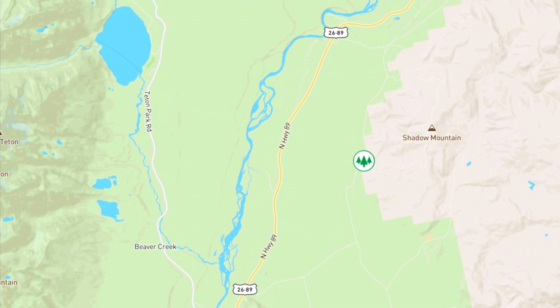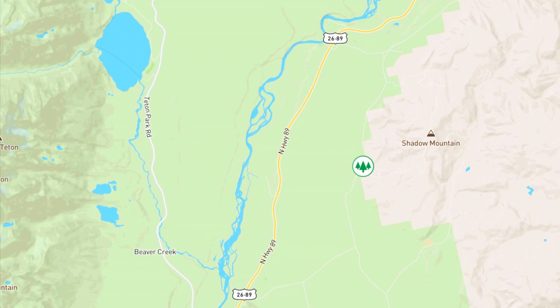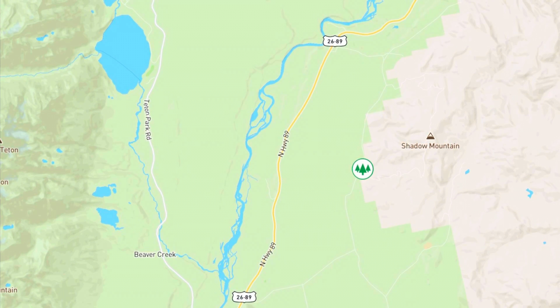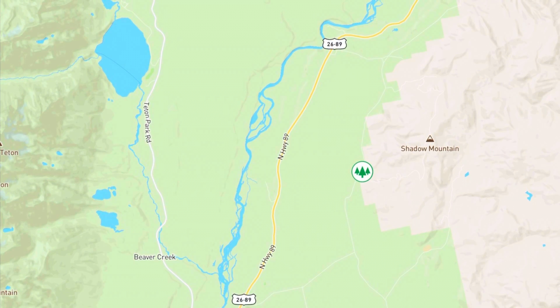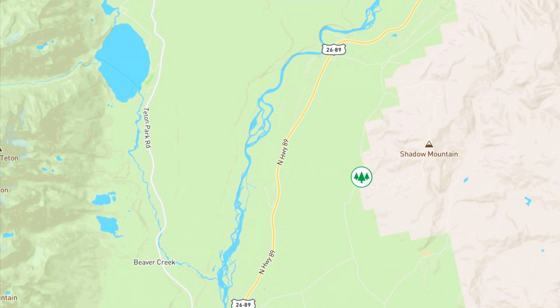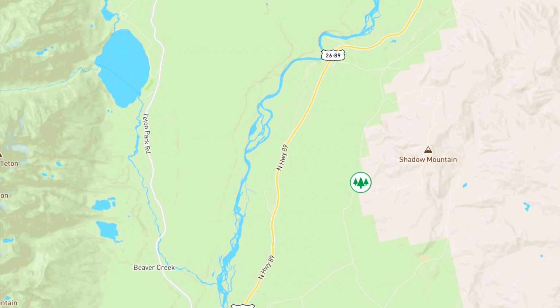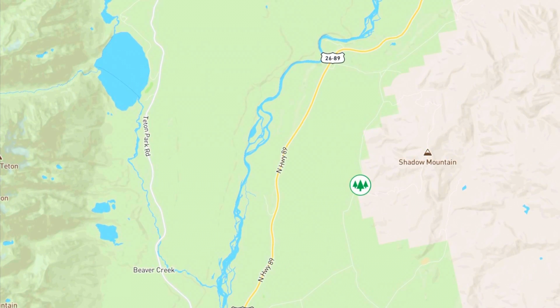To reach these sites, turn east off of Highway 89 onto Antelope Flats Road. After you pass Mormon Row, look for the left turn onto Shadow Mountain Road. The campsite loop is located about 2.3 miles up this road. If the loop is full, try continuing just to the north past the loop. You'll pass a couple of tent sites, and then after that, a few more RV sites.